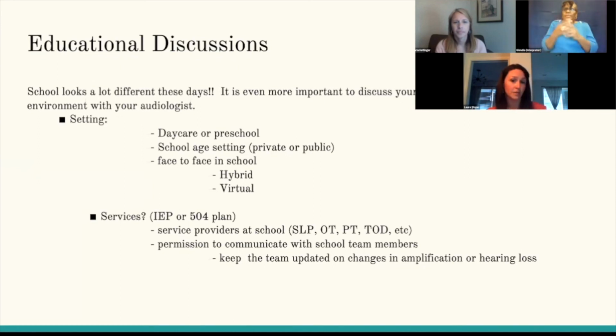And if your child does have that, what services are being provided? Is there a speech pathologist? Is OT, PT? Is there a teacher of the deaf? Is it just gen ed? And when you have that information, making sure that, again, it doesn't have to be an educational audiologist.